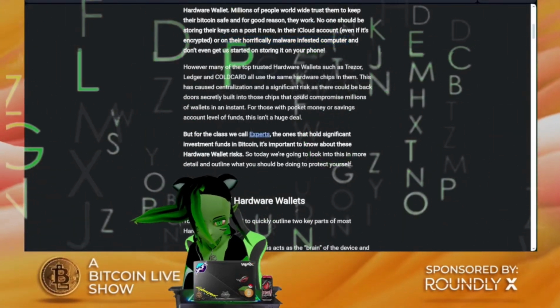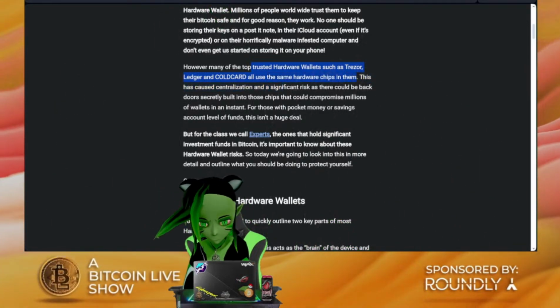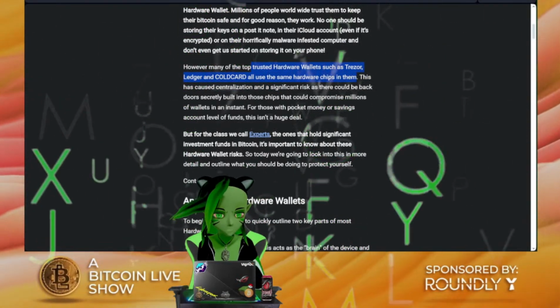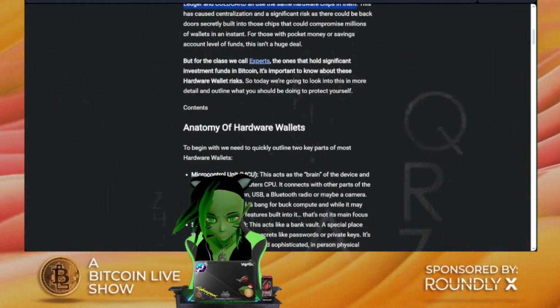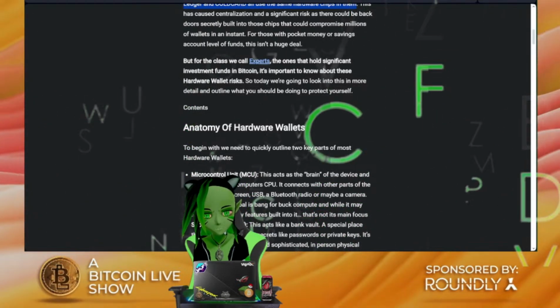However, many of the top trusted hardware wallets, such as Trezor, Ledger, and Coldcard, all use the same hardware chips in them. So yes, we're actually going to see what we're here for. We're here to understand the hardware wallet itself. What is inside of it? Why is it a big deal? And how come almost all of them use the same damn chips? And is that a problem?